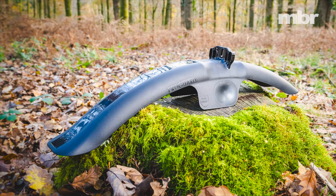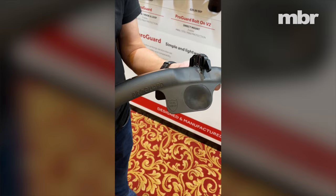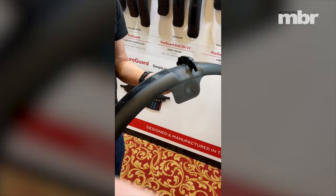RRP, Rapid Racer Products, has a new Pro Guard bolt-on. Massive. It's like 600 mil. So maybe, is that going to wrap around a quarter of your wheel or something like that? Yeah, I don't know the circumference of a 29-inch wheel, but that looks amazing. They've managed to do that because they've made the plastic a lot more stable. So it's not going to flap around. And they've got these little gripper pads on the sides where it touches the fork. Oh, I saw those, that's cool. They told me less wear on the paint and stuff like that.